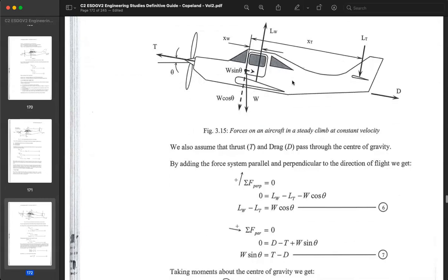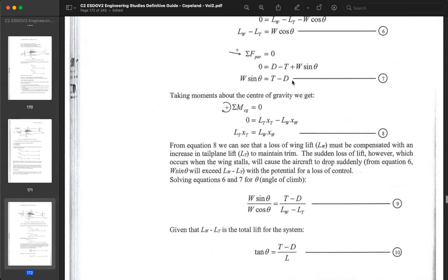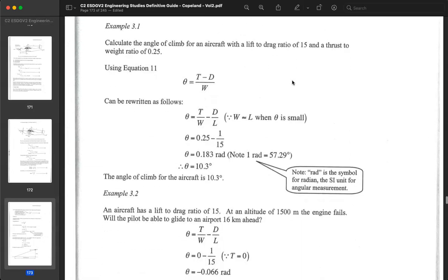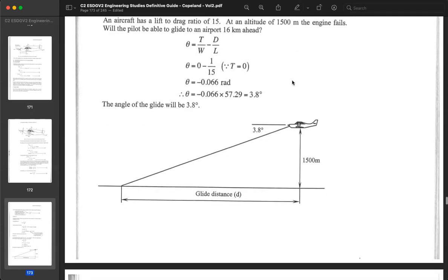Now, in a steady climb, I don't really go into these forces. I used to when I first started teaching, but I find that they're not worth spending a lot of time on in class because there tends not to be many marks in it. By all means, I think good students should be reading this and really making sure they understand it. But for students who are struggling to understand trusses, this is probably something that you can afford to ignore.